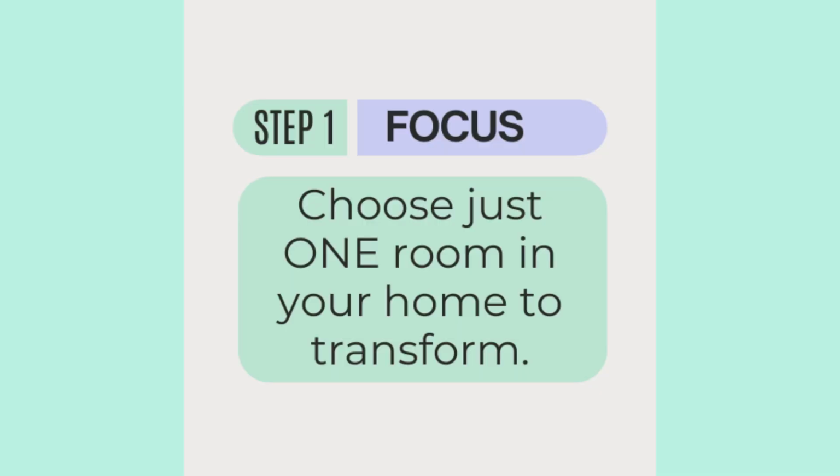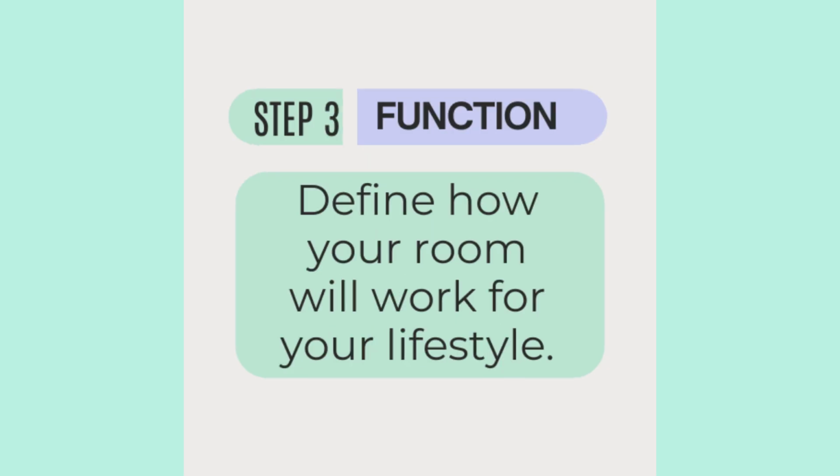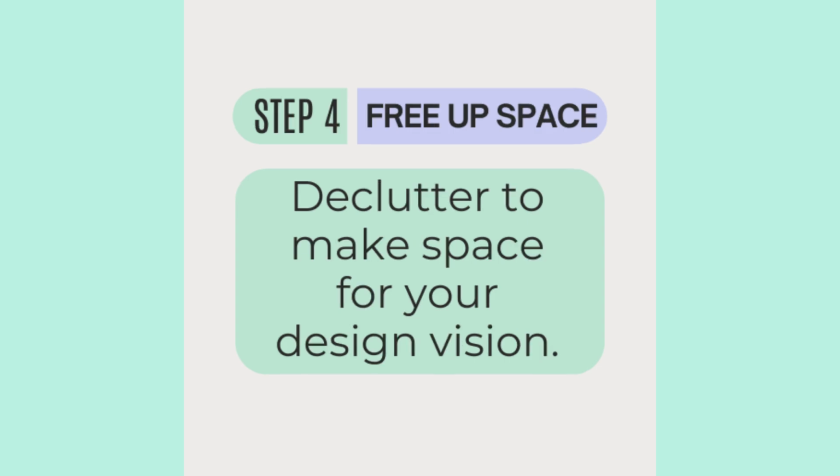And now it's quiz time. Do you remember what the 4 steps were? Let's review them again one more time. The 4 F's we have. Number 1 is focus, one room at a time, remember. Number 2 is feel. How do you want that room to feel when you walk in? Number 3 is function. How does that room work for your family and the use that you're going to use the room for? And number 4 is to free up space, declutter to design. That is the process that I recommend. If you start with these 4 steps, you'll be on your way to the room of your dreams.